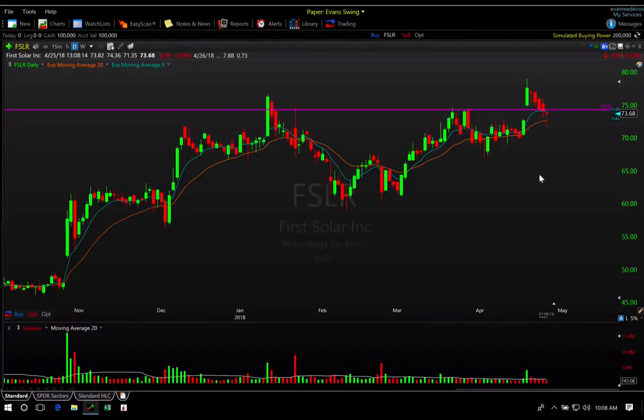And this one does appear to have earnings tomorrow. Unfortunately, if this date is correct here, 4/26, double check those dates, something to pay attention to. But if it does start to break out, if earnings is the excuse, then it's something to look at as a post-earnings trade there as well in First Solar.